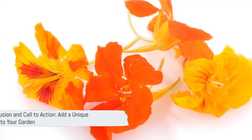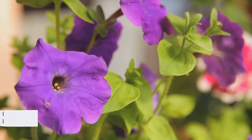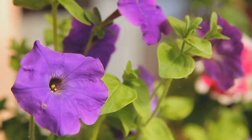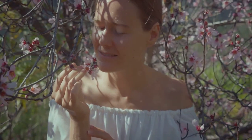There you have it, 7 edible flowers to add a unique twist to your garden. From vibrant nasturtiums to elegant roses, each offers a unique flavor and aesthetic appeal. Growing edible flowers is a fun, creative endeavor. Enjoy the beauty and taste of your garden.